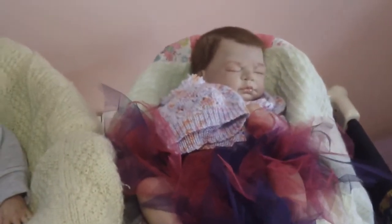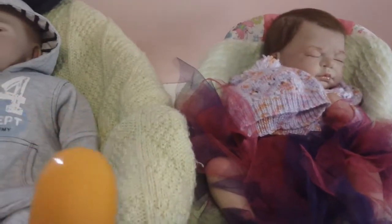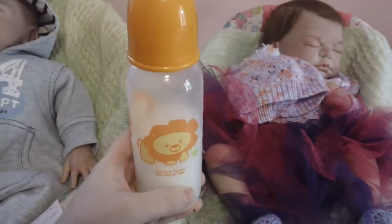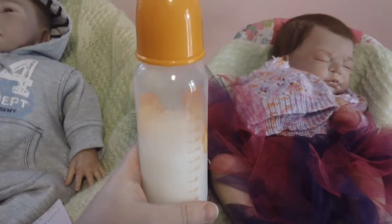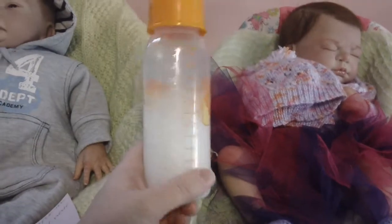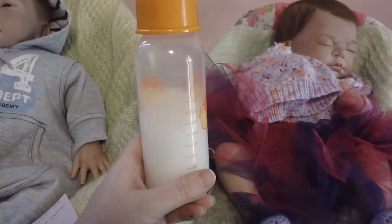And again, this is not really a necessity, but I guess reborns are for realism. Role playing is great, and so having a bottle is a good idea. I suggest you don't buy formula. It's something that is unnecessary in my opinion, just because, you know, it's such a waste. In the end you just have to throw it out straight away or it goes off. But you can make formula. There's many videos on the internet on how to do that.